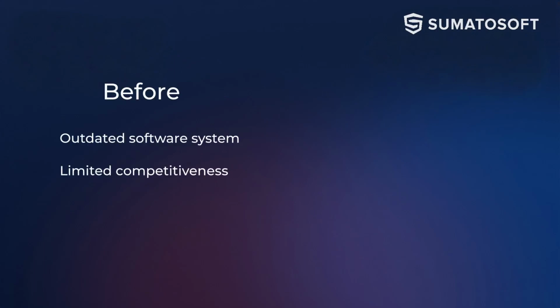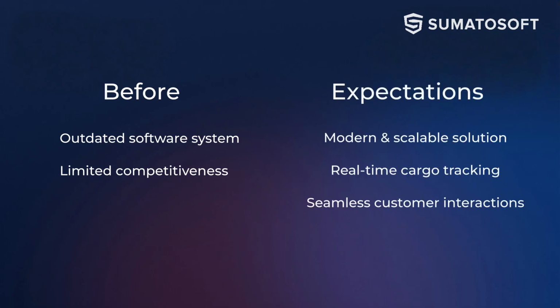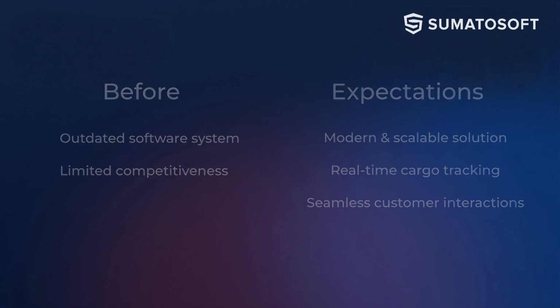Their software system was outdated, limiting their ability to stay competitive. They needed a modern, scalable solution to manage transport, cargo tracking, and customer interactions seamlessly. Their existing system lacked real-time tracking, had high operational costs, and made cargo management inefficient. To maintain their market position, Sturvalas needed a complete overhaul, replacing their legacy system and integrating modern technologies.